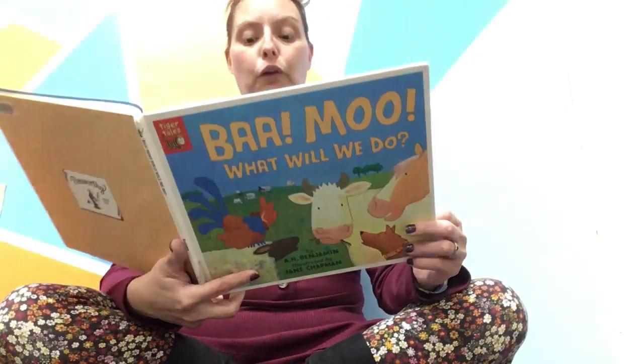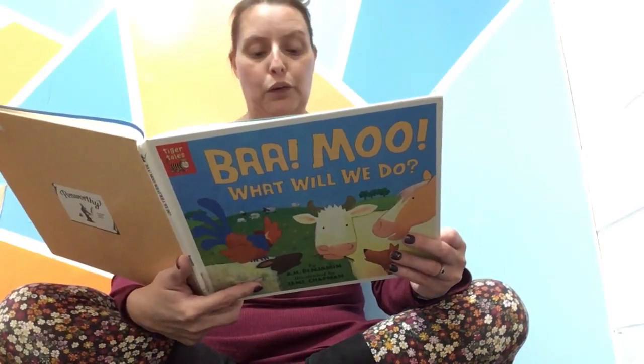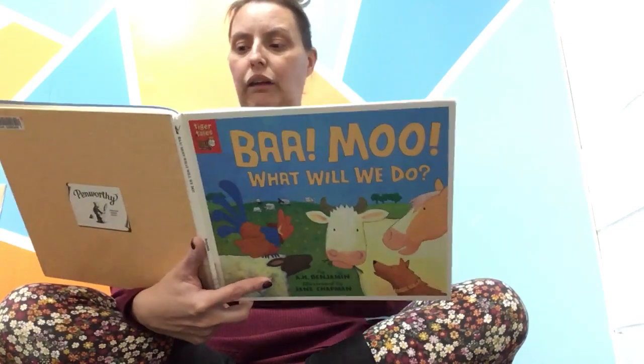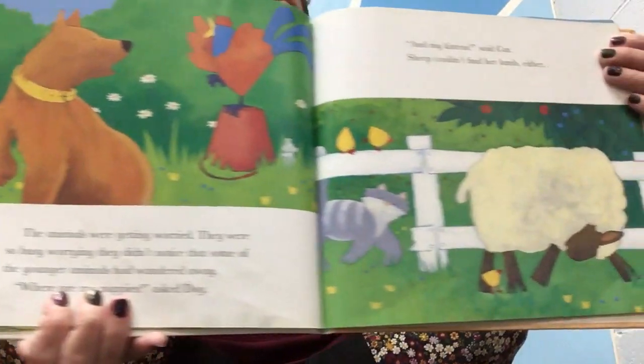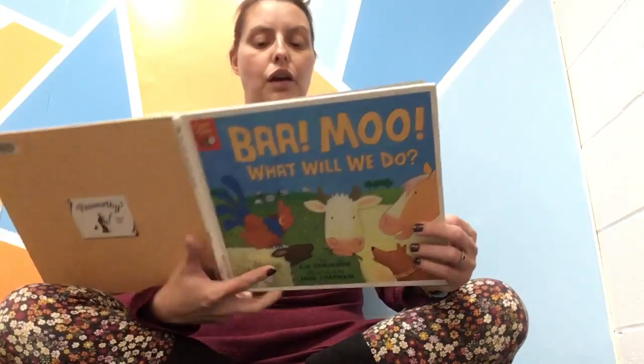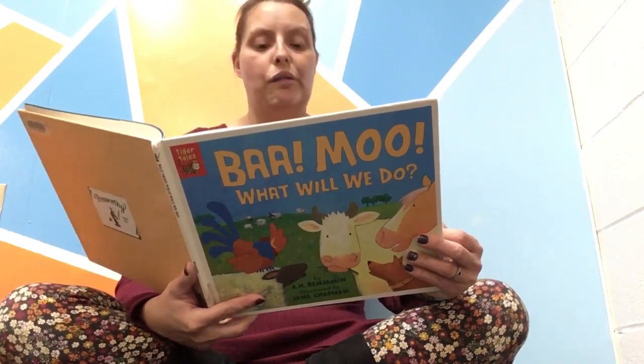The animals were getting worried. They were so busy worrying they didn't notice that some of the younger animals had wandered away. Where are my puppies? Asked the dog. And my kittens, said the cat. Sheep couldn't find her lamb either. Oh no, they were so busy worrying about the kangaroo they forgot about the baby animals. The animals searched all over the place, but not a kitten, puppy, or lamb was in sight.